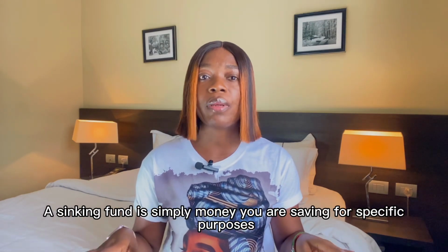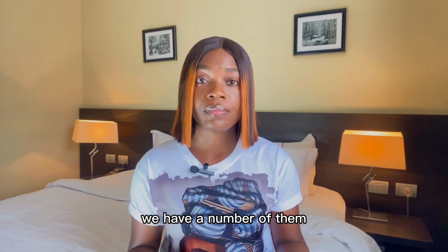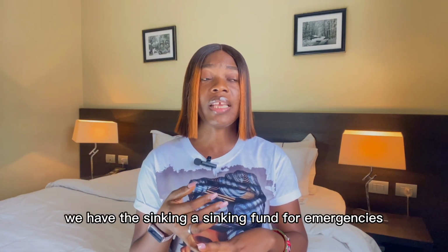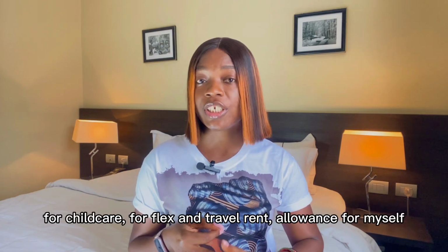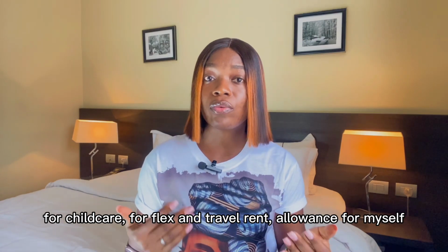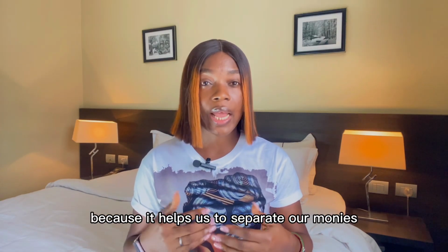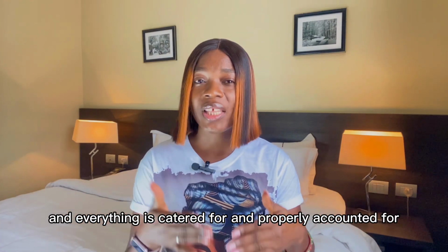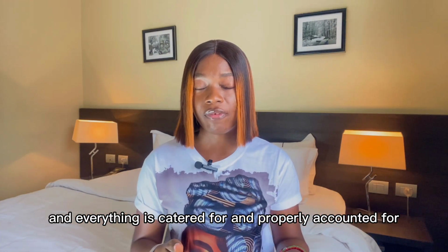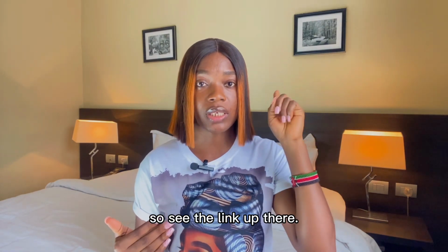A sinking fund is simply money you are saving for specific purposes. We have a number of them. We have a sinking fund for emergencies, for car maintenance, for black tax, for childcare, for flex and travel, rent, allowance for myself, for my husband, and so on. These sinking funds are so important because they help us to separate our monies into different key areas, and everything is catered for and properly accounted for. I already made a video explaining how sinking funds work, so see the link up there.